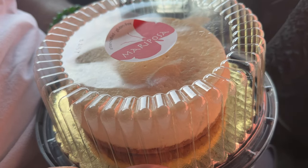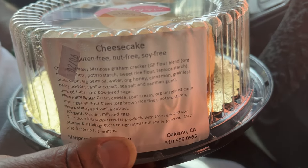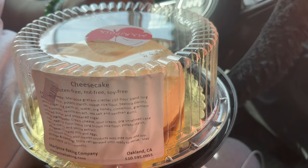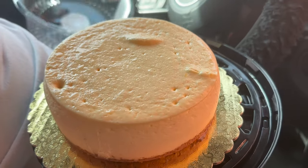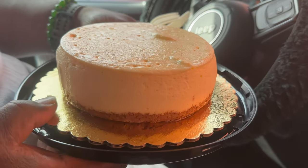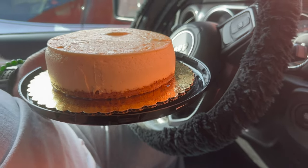On the way back from Alameda, we stopped in Oakland at my favorite bakery, Mariposa Bakery. This is a dedicated gluten-free facility bakery. So if you have celiac disease or, like myself, are just sensitive to gluten, definitely check them out. They're located on Telegraph. Hit Google, type in Mariposa Bakery and let MapQuest or Apple Maps direct you how to get there.